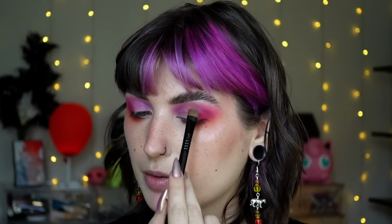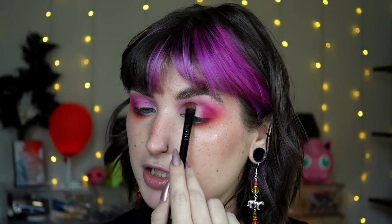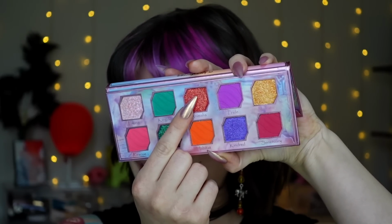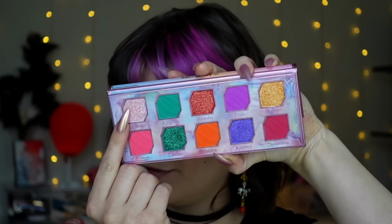Just gonna grab some glitter primer on a packing brush, because I use glitter primer with every shimmer ever, so that everything pops really, really nicely. Slathering this all over the lid. Not doing anything cut creasy per se, but I am slightly carving out where I want my shimmers to be. So it's gonna mostly be Animalia with a little bit of fauna in the front.